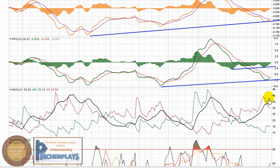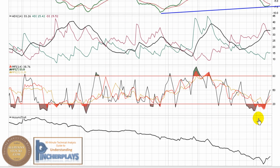ADX is in a pretty nice position. We talk about this for reversals a lot of times. Bottom plays. Want to see that negative DI up on top of the positive DI. That gives it plenty of room to reverse course. So that has a pretty nice look to it as well.